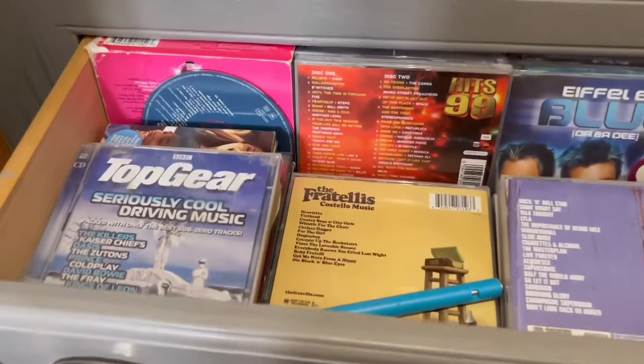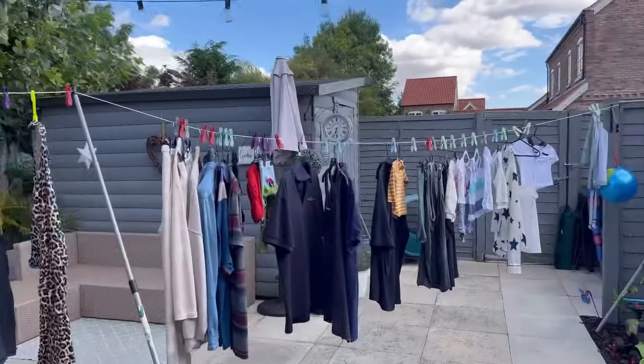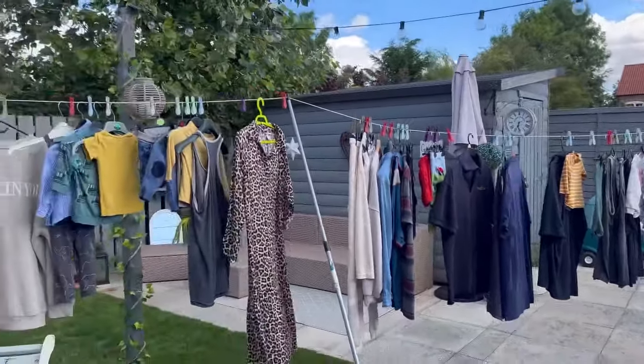This is an absolute game changer for your washing. Put it on your hangers, put pegs in between each hanger, and you can get so much more on the line.